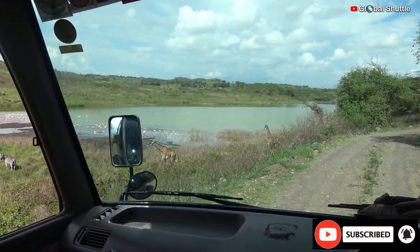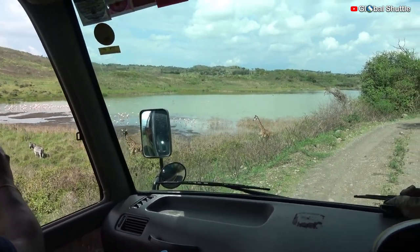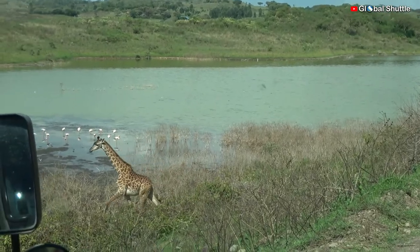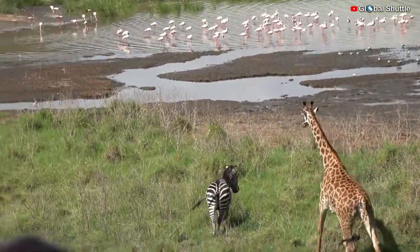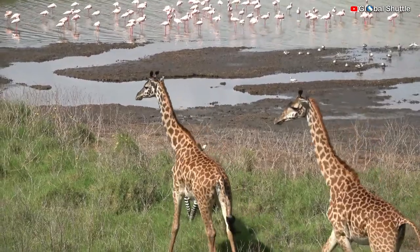I finally get to see flamingos. Can I stop? I know, I've never seen flamingos before. Come on, let's get the flamingos. All I did was take one picture.